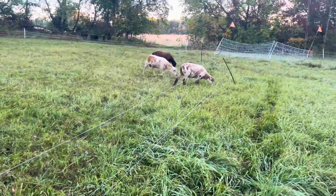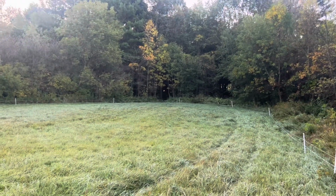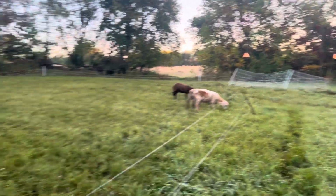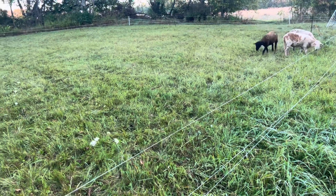But back to the psychological aspect of it, like there's no fence beyond this, right? So generally speaking, I think people have the experience. You keep the forage in front of them. You have a good energizer. For the most part, they're going to stay in.